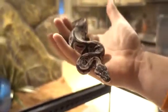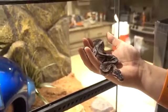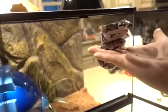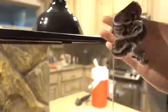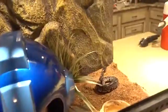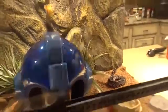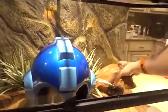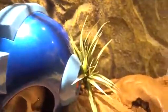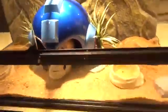She's not as good with being held as Ben is, just because she's newer and she's younger and she's not as used to it right now. But she'll get better. She's more of what I imagine a normal ball python is in terms of temperament and behavior. Ben's a little bit special. For decorations in hers, she has a skull and a Mega Man helmet, and some nice trees and some little rocks. And she seems to like it in there. She's not as active as Ben is, but like I said, she's still getting used to the whole thing.